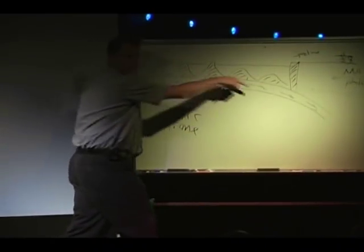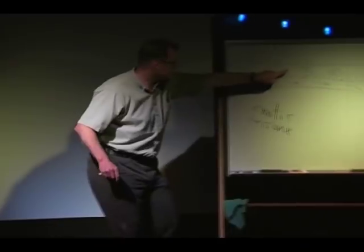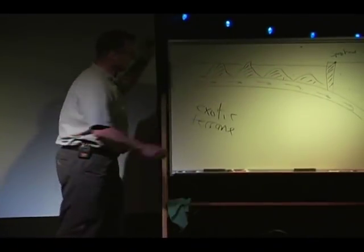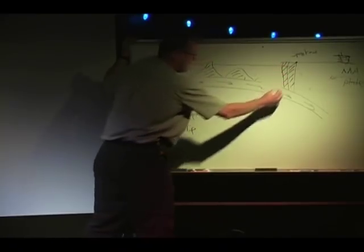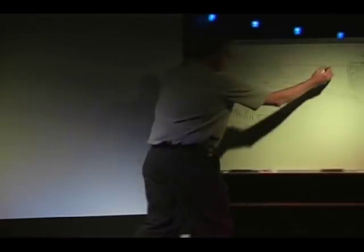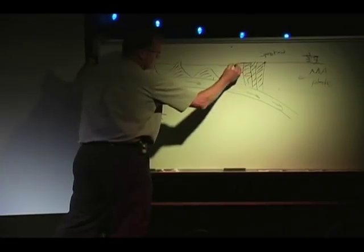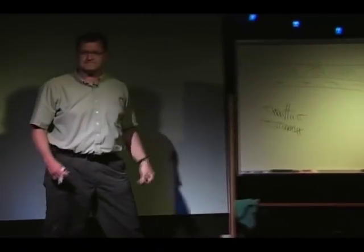Let's continue the conveyor belt. Let's bring more of these terrains. That's what these are. These are the terrains. Let's bring another terrain in. And let's smush it on to the edge. Notice what happens to North America. We actually are gaining real estate, right? We're making North America larger. And what are we doing? We're building Washington. Piece by piece by piece, we are building Washington.